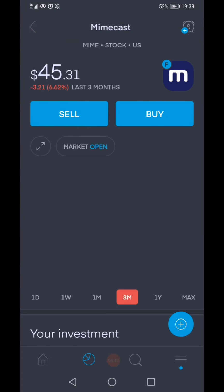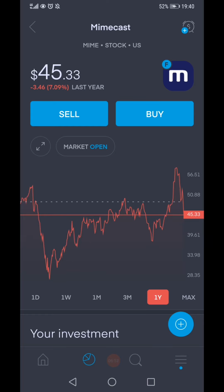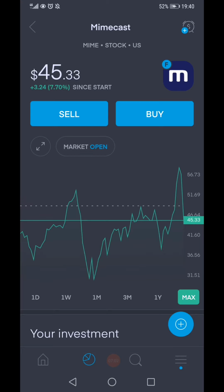Yeah, and Mimecast basically specializes in email security, and it's something I use at work. And I think out of all the others, if you compare it to, I don't know, Splunk, what else have you, Okta, or cybersecurity type companies, this one is definitely undervalued.